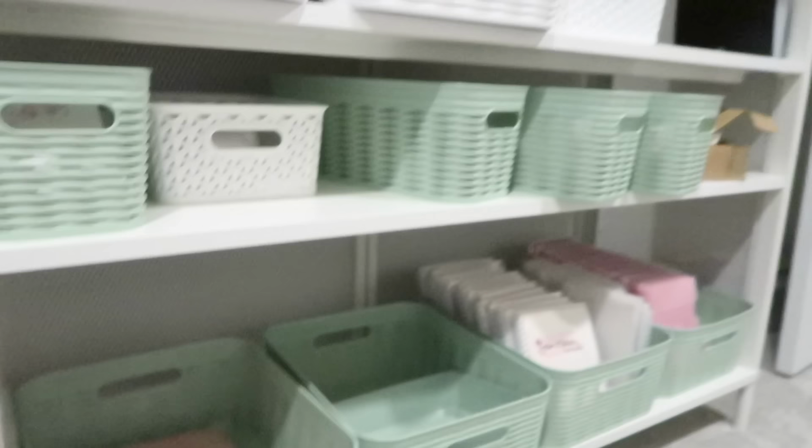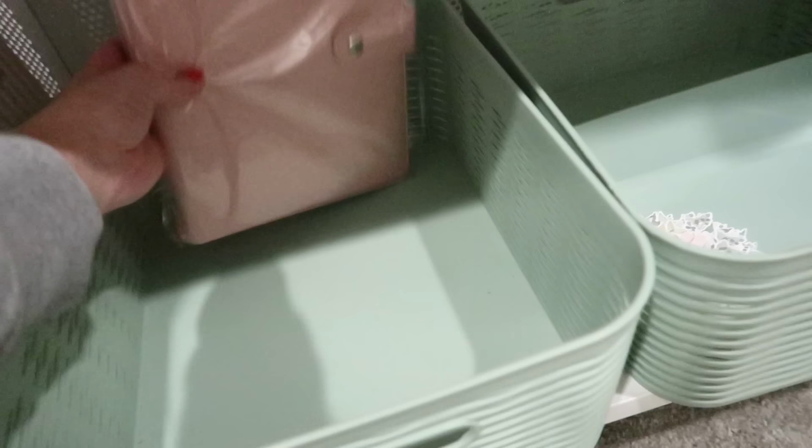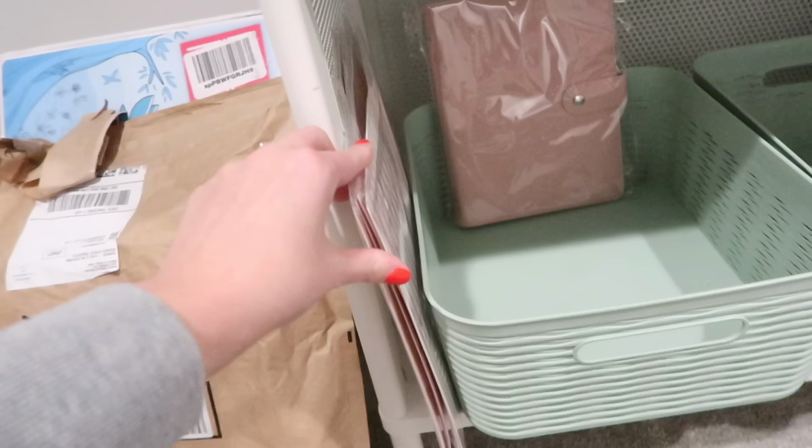I have a bunch of sticker storage down here, and we are low on the leather sticker albums. This is our last one in our home office, and then we have no more of the floral ones here, so he had to run to go and get that.